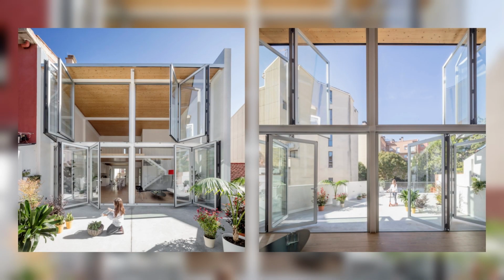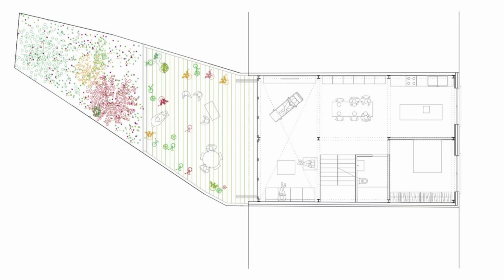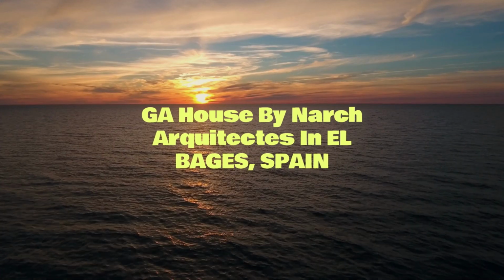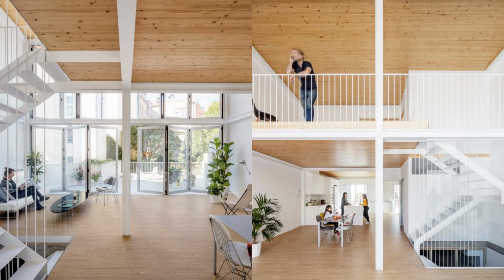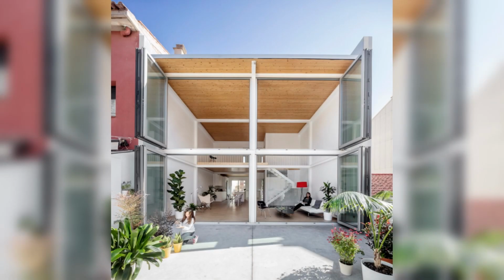The house opens up completely to the interior garden. The folding windows can be opened completely or gradually depending on the season, transforming the interior space into a porch. The absence of walls facilitates the entry of light, providing a bright environment with good natural ventilation. The interior showcases the exposed wood structure, creating warm and intimate spaces that are connected without the need for hallways.